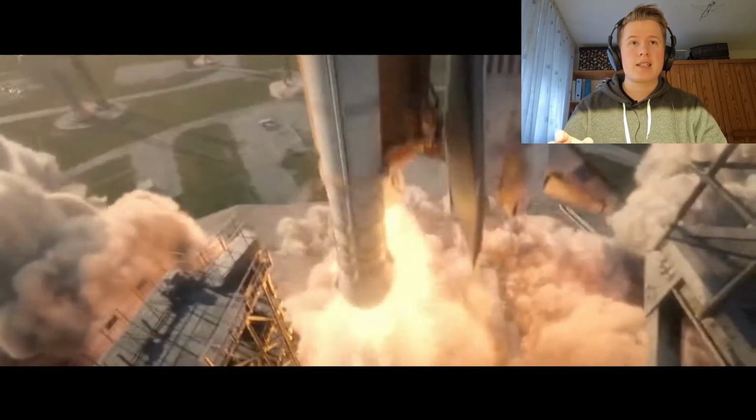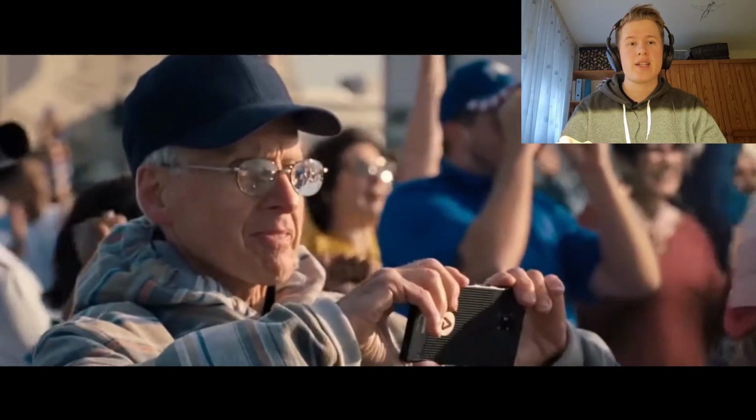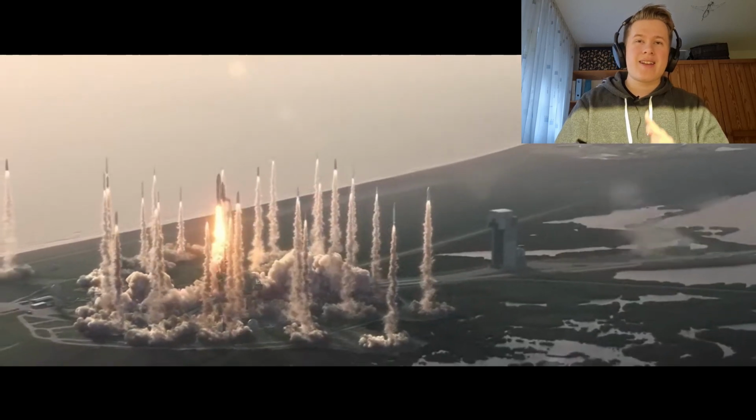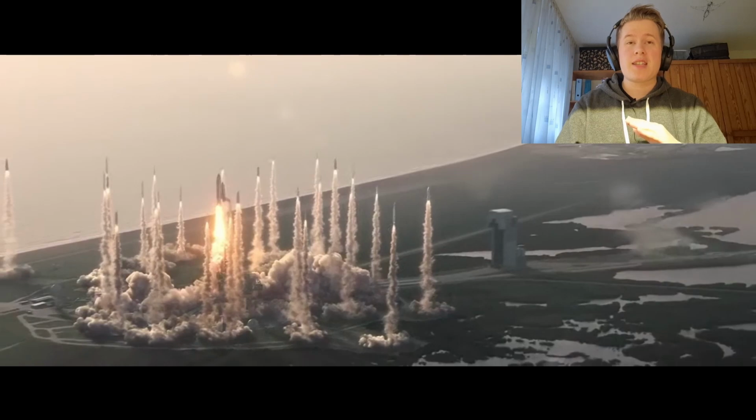So, first thing I see is we have a realistic liftoff, we have the right exhaust at the SRBs and the main engines. Okay, this however is complete bullshit. You would never have this many vehicles launching this close together. I mean, that looks like some of them aren't even 100 feet apart to me.